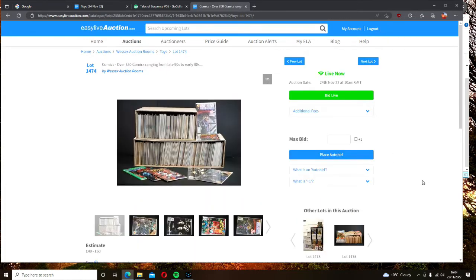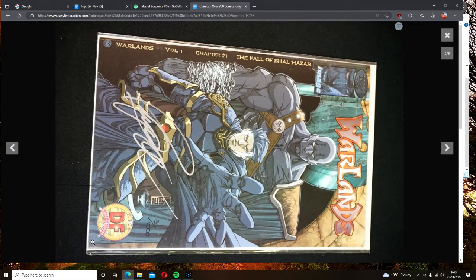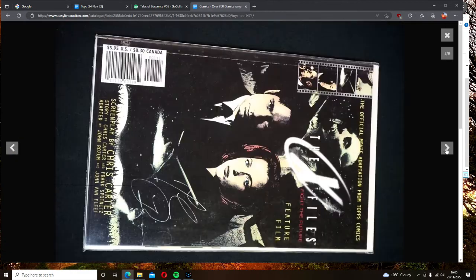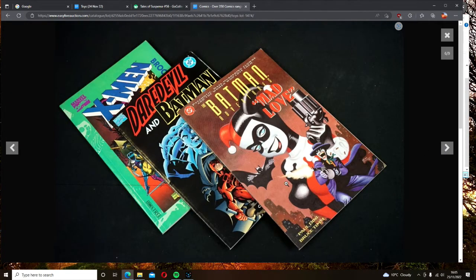it goes for. Right, next up, over 350 comics dating from the 90s. Not hugely interesting to me, but when I looked at some of the pictures, there's some signed stuff in here. Dynamic Forces signed, X-Files, Marvel Universe signed by Steve, don't know, Steve somebody. Steve Stern, I don't know. Peter David, and there is a copy of Mad Love.